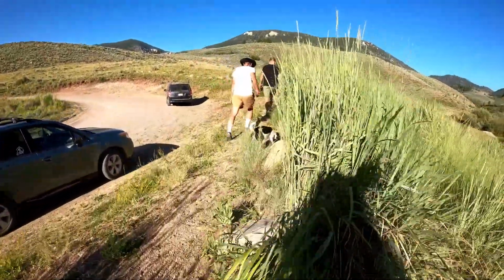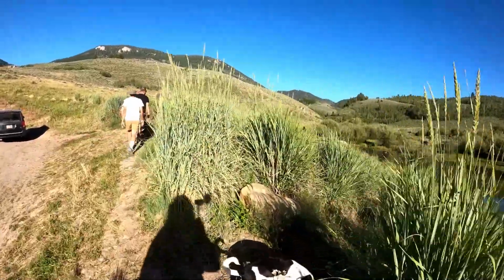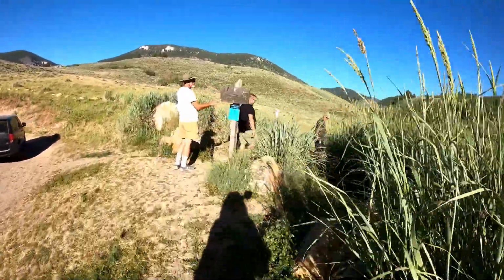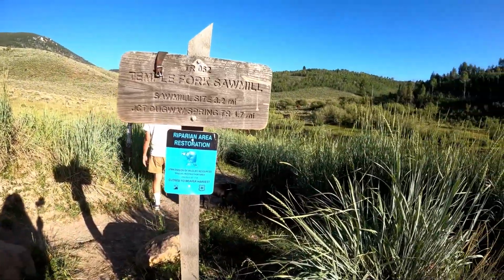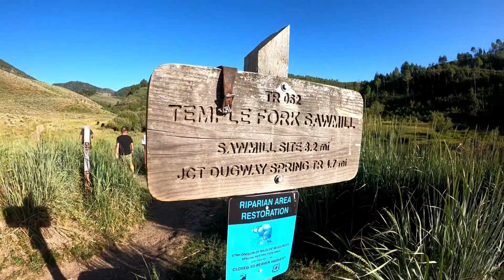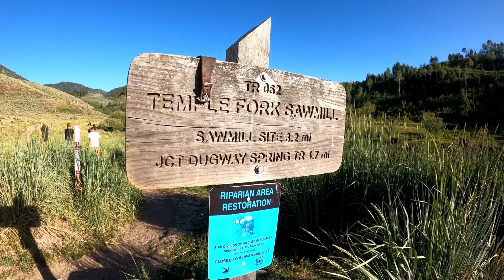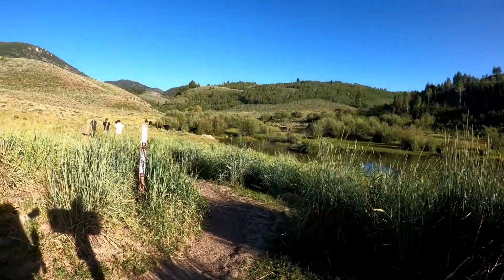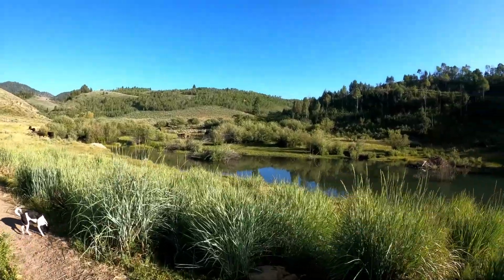There's a trail here. So this is the trailhead. Trail goes way out through there. No beaver hunting. Close to beaver harvest. Temple Fork Sawmill site is 3.2 miles away. Junction, Dugway Springs, is 4.7 miles. I doubt we'll go that far. Go ahead, Mimu, go. So pretty through here, look at it.